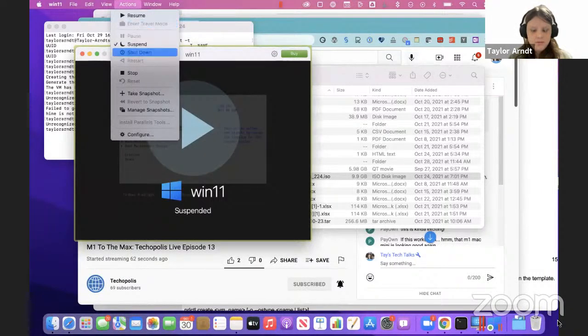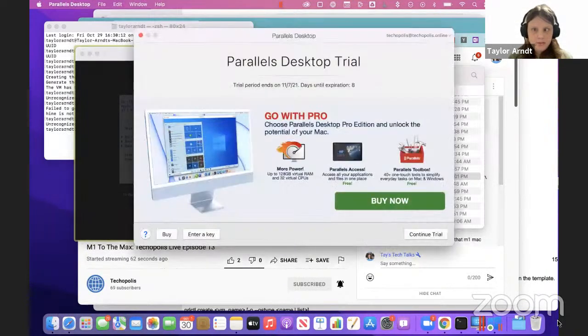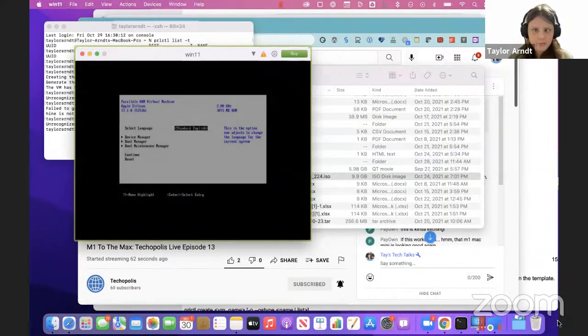Pause, shut down, suspend. Actions menu, 13 items. Resume. I don't want to do that. Parallels Desktop dialog, license, trial, account. Okay, I gotta close this. Now in the Win 11 window.